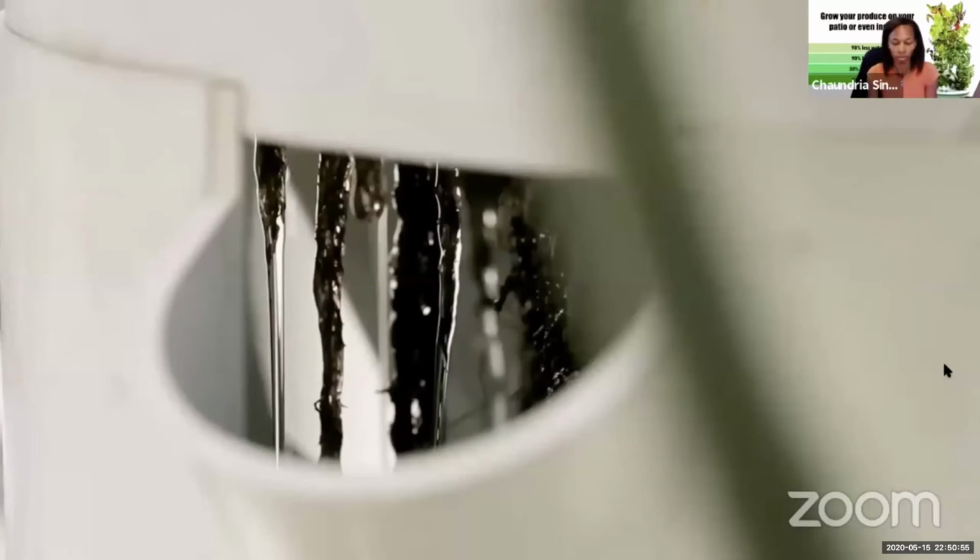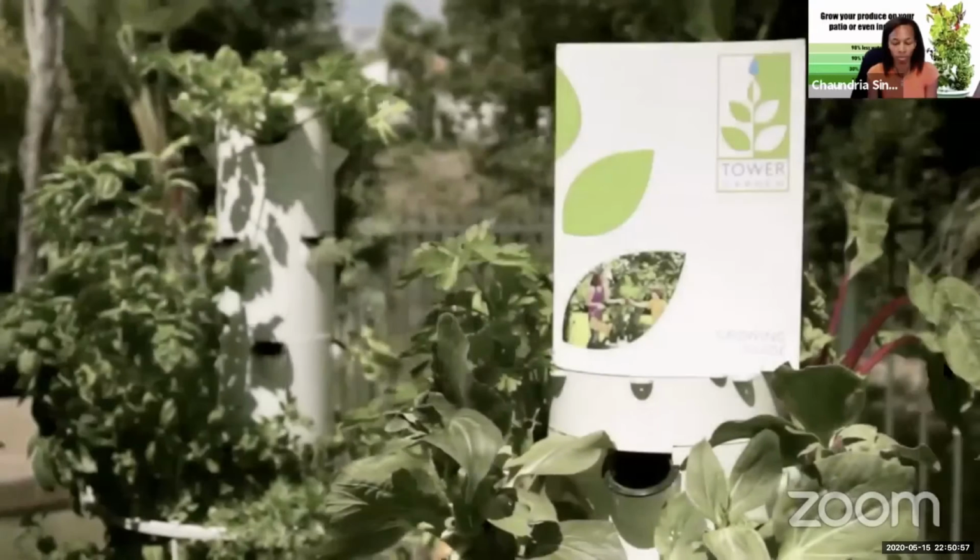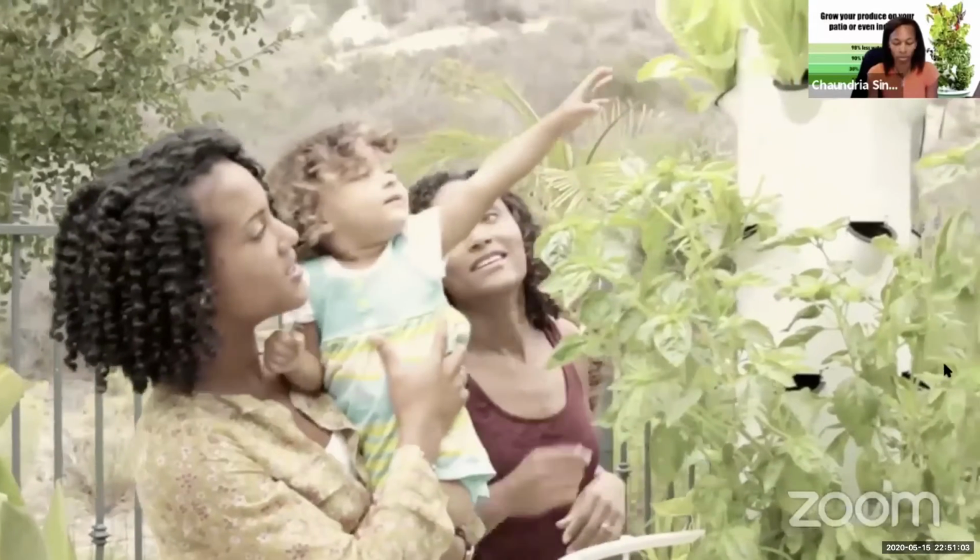All winter long, we've been able to grow fresh produce in our living room. It makes a nice centerpiece and talking piece. Move the coffee table out, move the Tower Garden in. And it's been really fun for my family and my kids. It becomes such an amazing experience for them because they get to go and they get to pick it themselves. I told them, you can just walk right up to it and eat from it, and they love that.